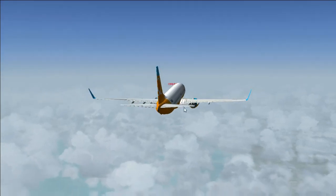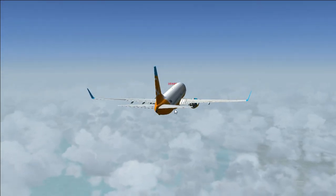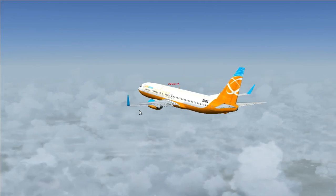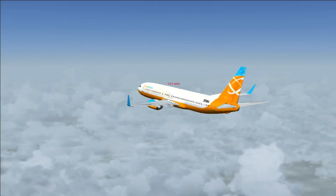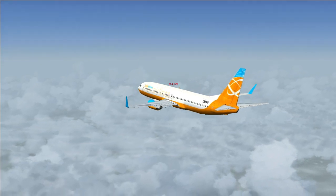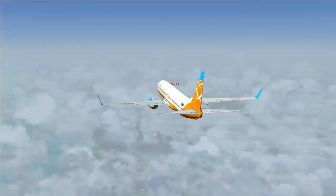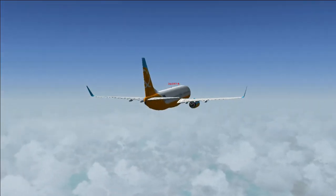By the way, the clouds are default, but the weather generation is courtesy of the freeware utility FSXWX. Convoy 1025, gear down, full stop. Convoy 1025, wind 3104, runway 30, clear to land. 30 clear to land, convoy 1025.